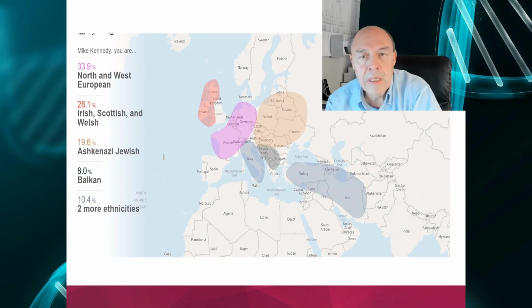Using the same DNA results that I took from Ancestry.com, I uploaded to MyHeritage. Now notice here that MyHeritage indicates I'm almost 20% Ashkenazi Jewish. I'm about 28% Irish, Scottish, and Welsh. I'm about 8% Balkan, and about 40% North and West European.